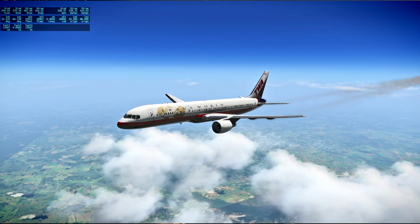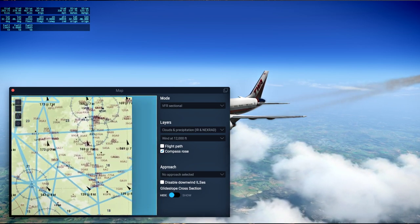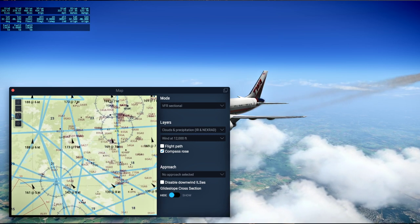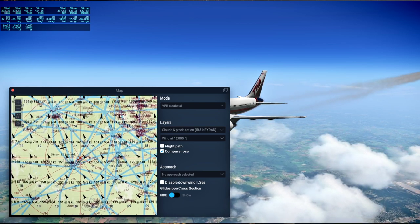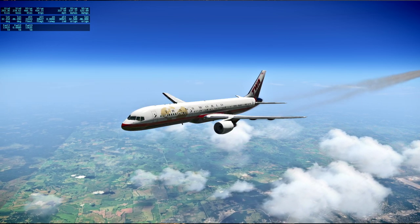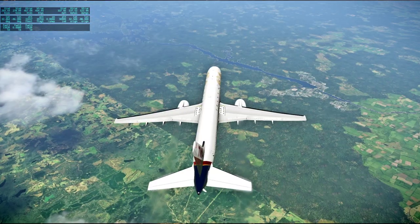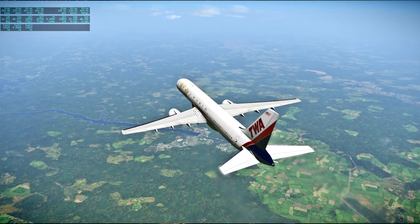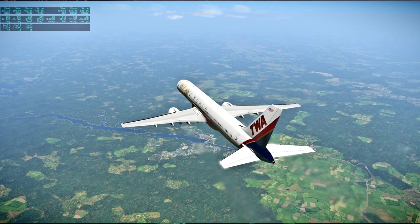Okay, let's see the map. Oh, there's that cluster of airfields around Atlanta. There's Atlanta. Still a ways away, but we could start descending back over stock scenery here for a little bit. Obviously, there will be photo scenery around Atlanta.